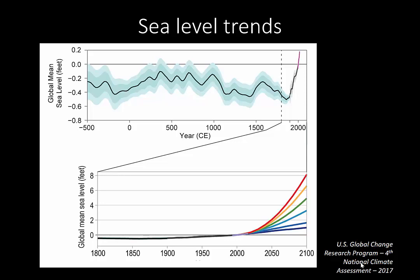So over the period from 1901 to 2010, the global mean sea level rose about 20 centimeters, which is about 8 inches. And in the Chesapeake, the forecast is for a 2-foot rise by the year 2050.